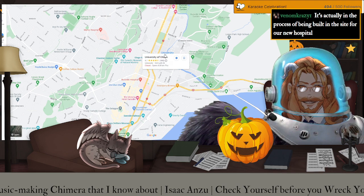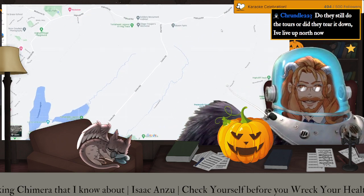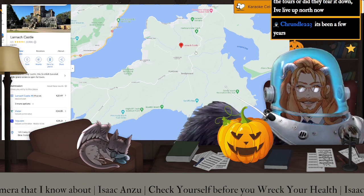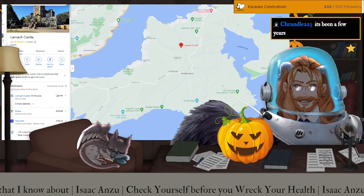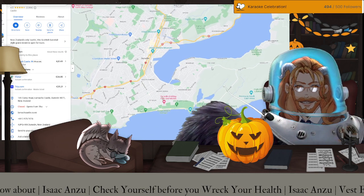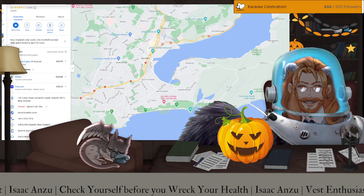The Cadbury factory is long gone. How much is the rent on this place? On Lennox Castle? Can't imagine it's cheap. I mean, look, this is like 21 bucks just to get in. It's going to be expensive to rent it out.